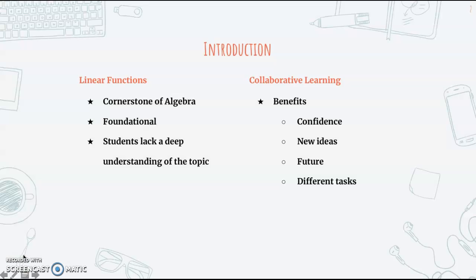What I focused on was linear functions. The reason that I chose this topic was we were working on it in the classroom, and it's a cornerstone of Algebra 1. It's foundational to Algebra 1, Geometry, Algebra 2, Pre-Calculus, and on. And it's one of those topics that students lack a deep understanding of. And so I decided to take a different approach to combat that issue.